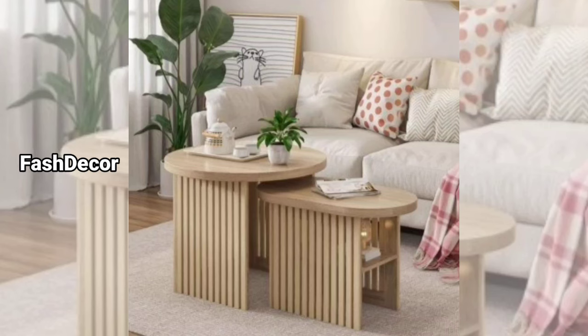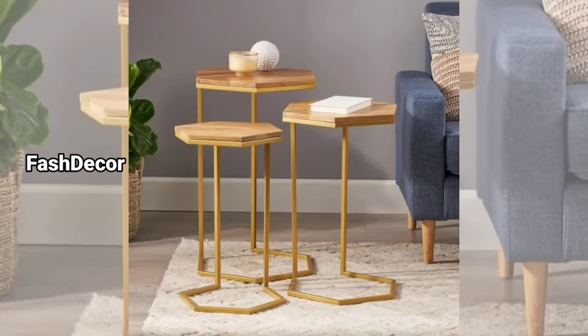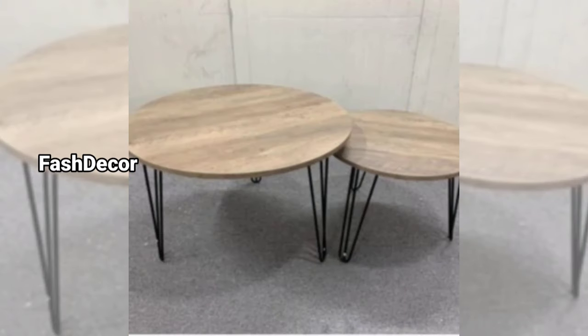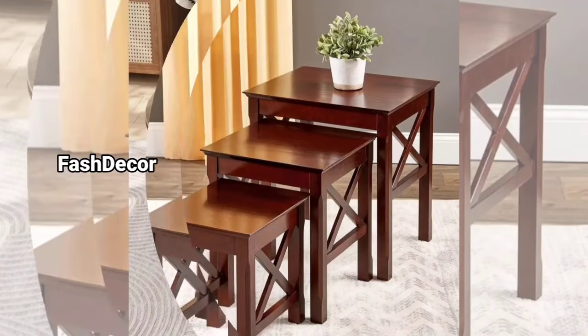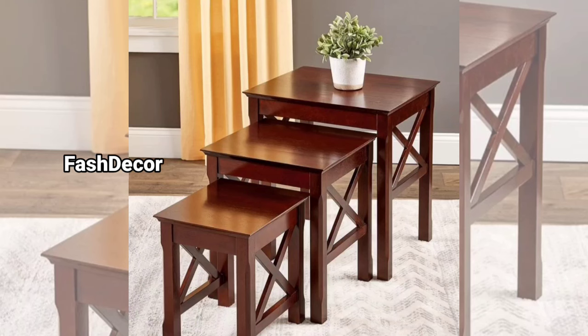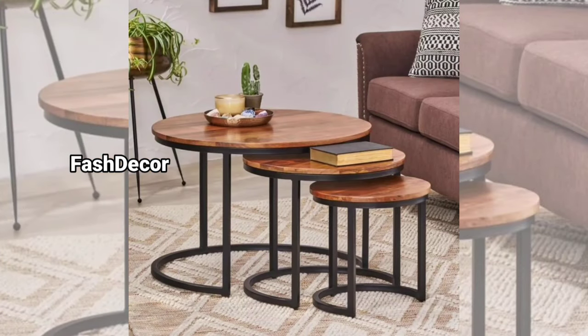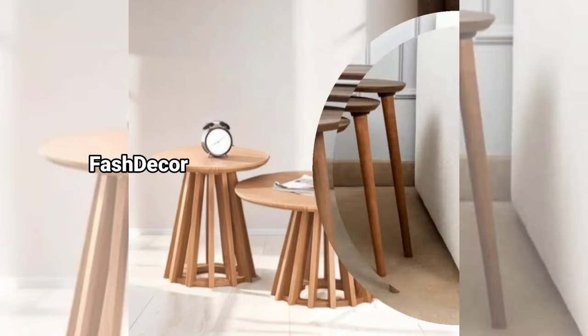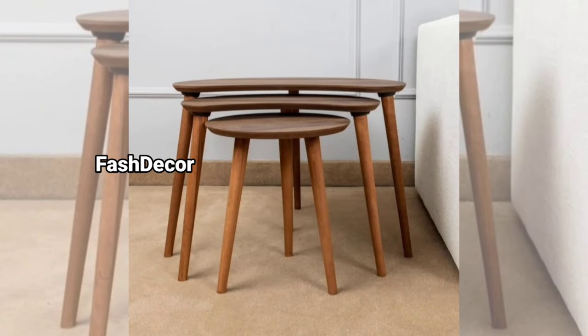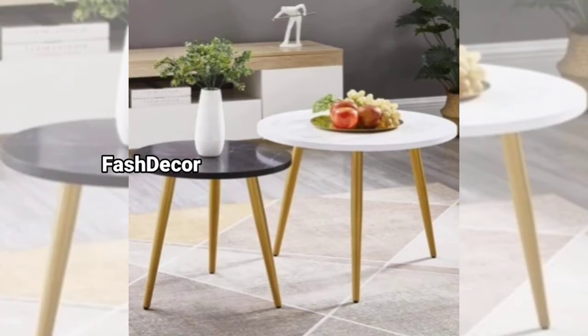Today we are talking about the super versatile piece of furniture that's making waves in modern interiors: nesting tables. Whether you live in a spacious home or a cozy apartment, nesting tables are a fantastic way to save space while adding some serious style to your living room. Nesting tables come in all sorts of designs, from minimalistic to elegant. They have some of the most stylish and functional nesting table design ideas that can truly elevate your living space.